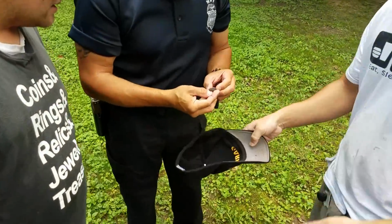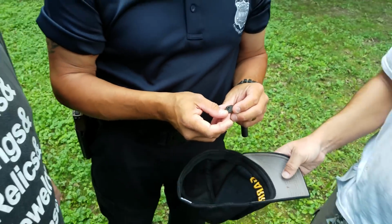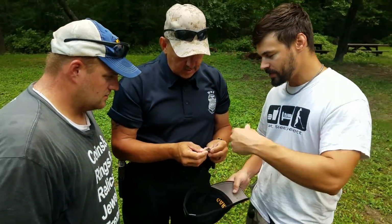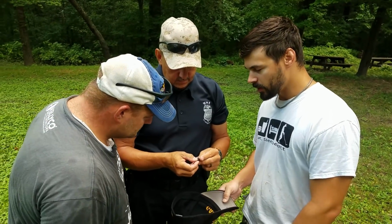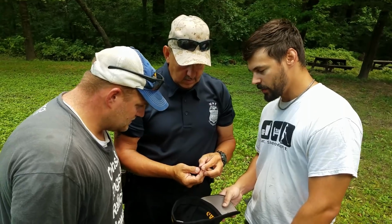Oh, my God. Is that amazing or what? It's perfect. Yeah, it is your most expensive find. Congratulations. Thanks, buddy. All the edges are just completely eaten out. You can barely make out U.S. The water preserved it. Water preserved it perfectly.